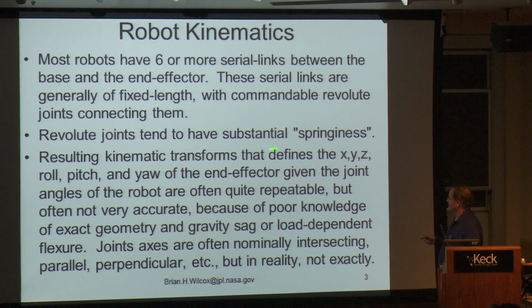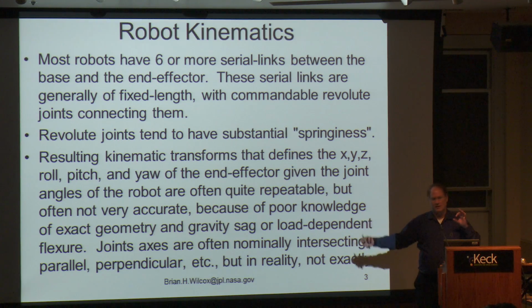However, revolute joints tend to have this springiness. When you have a revolute joint, it has an axle, usually a shaft made out of some hardened material like steel. And that relatively small diameter shaft, even though it's strong enough to accomplish the function, still has quite a bit of wind-up in it. So when you load the robot arm, it tends to sag a little bit, and even under its own weight, it will sag.